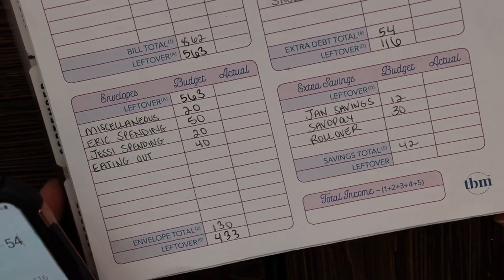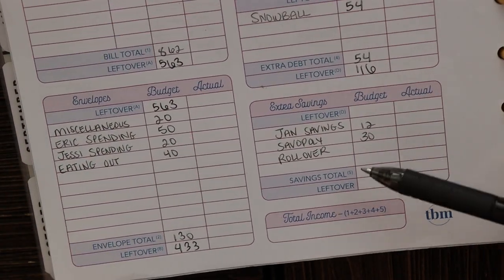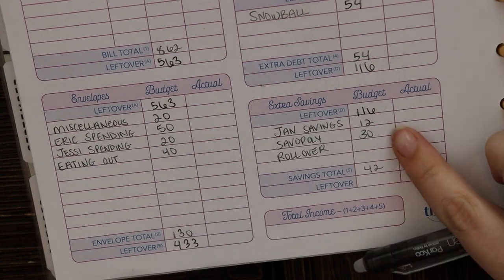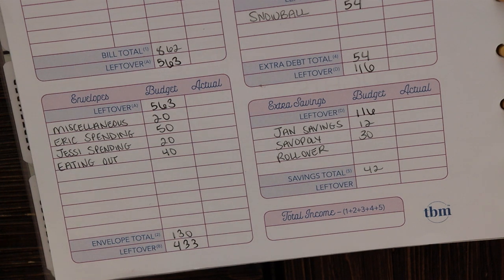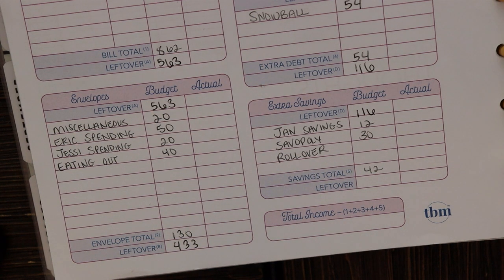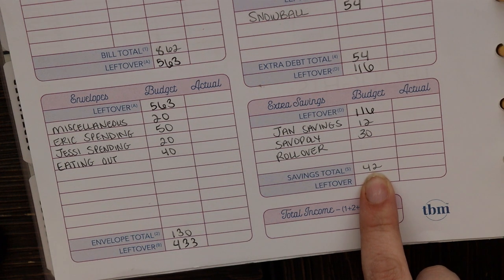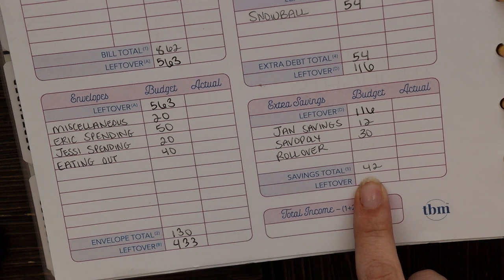Then we go to our extra savings. You guys know I am currently working on saving with the Budget Mom savings course, which I will link down below if you guys are interested in that. It's just a fun way to save money. I'm also doing the Save Appellee, which is another super fun way to save money. And that gives us $42 in savings this week.